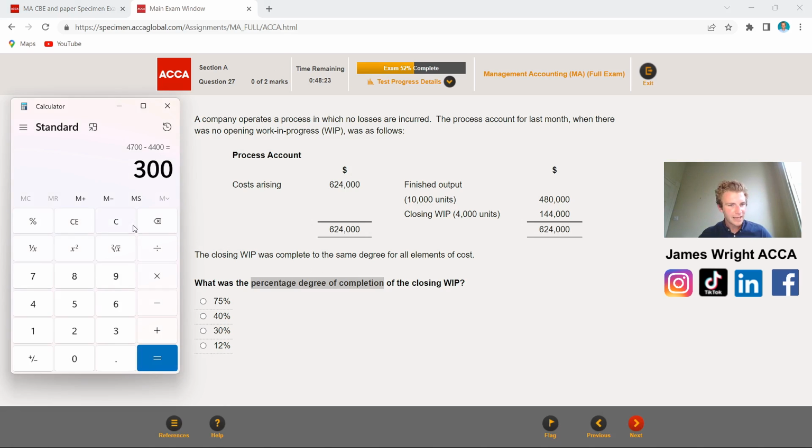So let's pull it up. From that $480,000 for the 10,000 units, divide it by the 10,000 units. This is going to give us the cost, because it has all elements of cost. That is $48, the cost of a finished unit, versus a work in progress unit which is not fully complete.